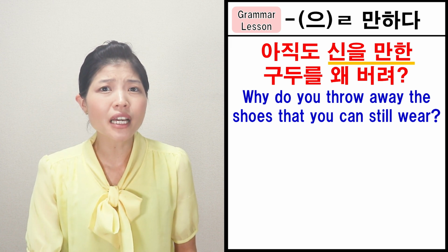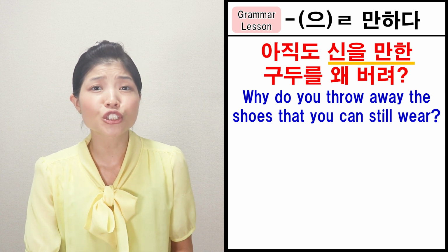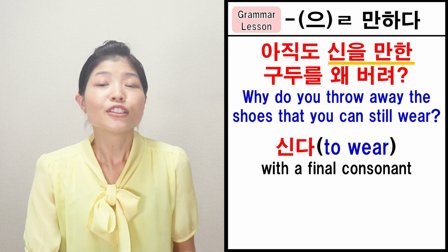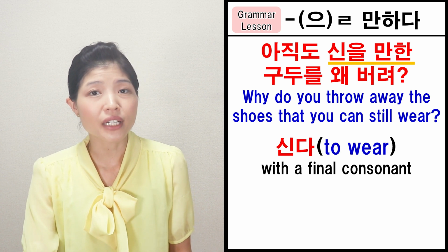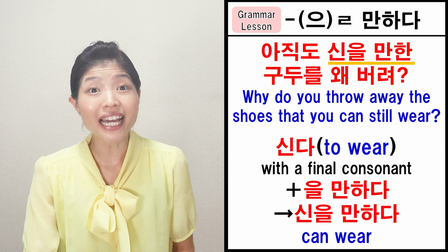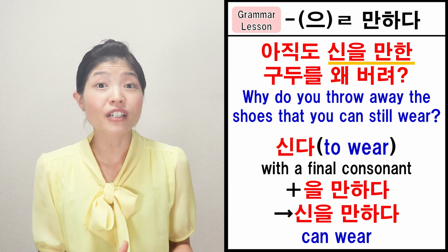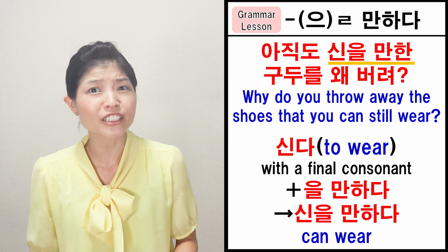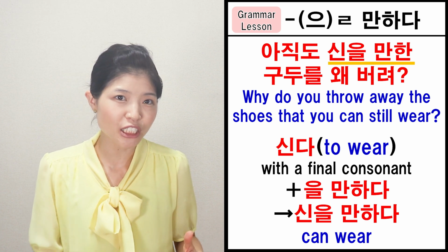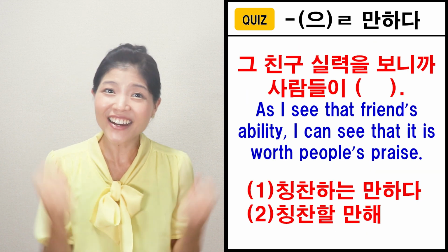아직도 신을 만한 구두를 왜 버려? Why do you throw away the shoes that you can still wear? Here, since 신다, to wear, has a final consonant, you will attach 을만하다 to make 신을 만하다, can wear. This sentence has a nuance that the speaker is asking why the listener is throwing away the shoes. The shoes are in okay condition, but not in perfect condition. Do you get it? Quiz!